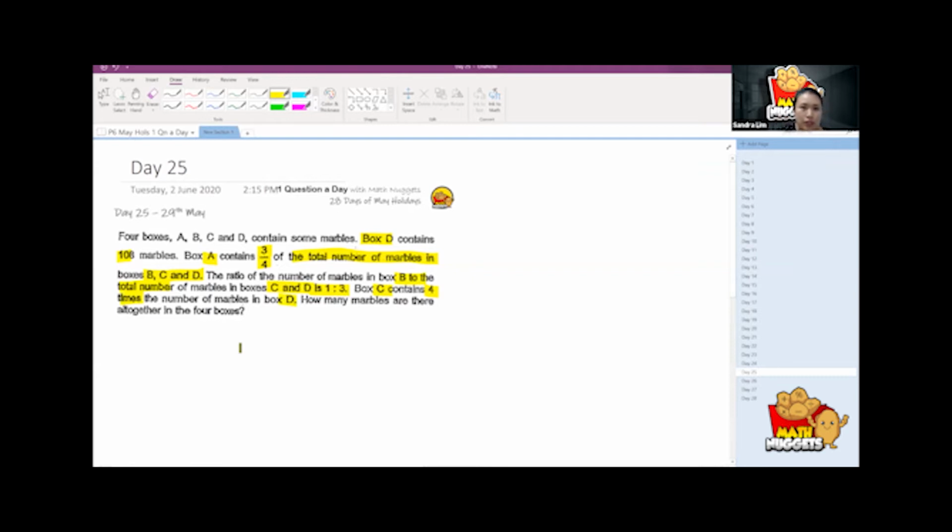You have a lot of information there. Just write everything down. First one, A is 3/4 of the total in B, C, and D. So A to B plus C plus D will be 3:4. Next one, B is to the total in C and D. So B to C plus D will be 1:3. Next information, C is 4 times of D, which is 4:1.